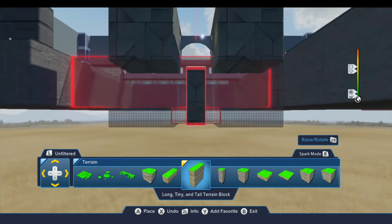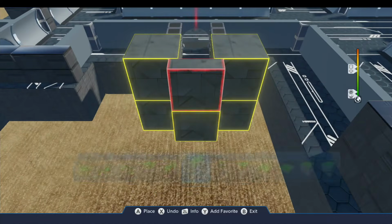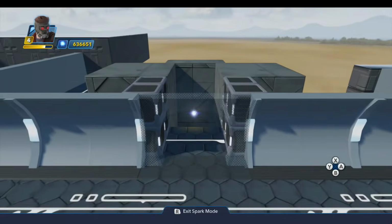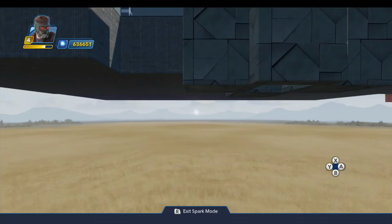And then we'll come over here and use this piece to do the back wall of the elevator shaft. So there we have an elevator shaft that's going to take us down to the hangar bay. Okay? And let me get my screen grab here.